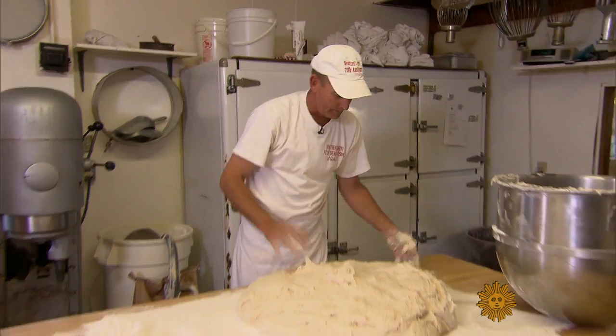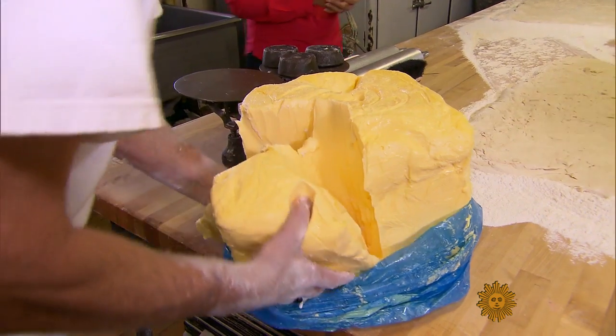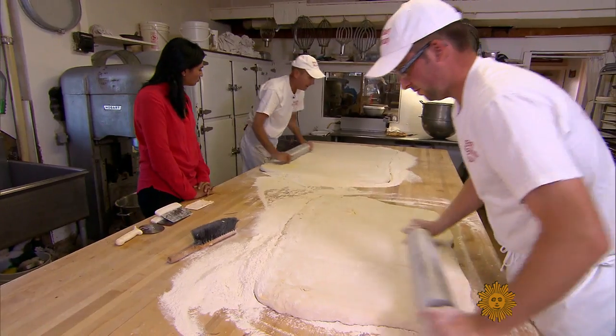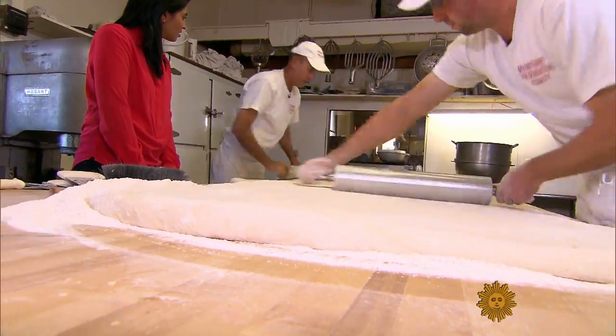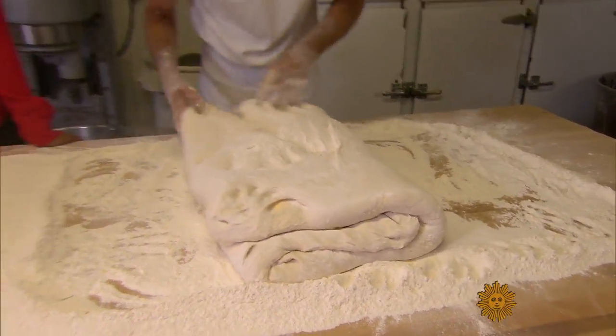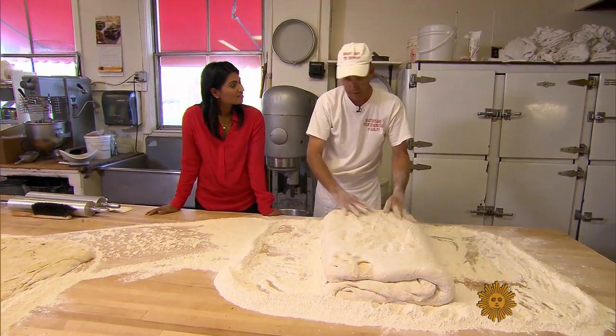Good Lord, that's a lot of dough. Isn't it? It takes lots of this to make the dough flaky. Then you have to do this again and again to make the 36 layers. Does everybody do this much by hand? As far as I know now, nobody at all does. I think we're the last ones.